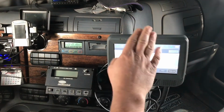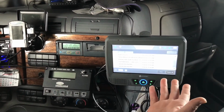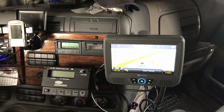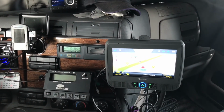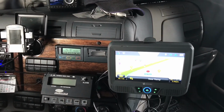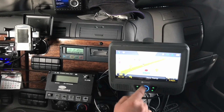This is where we get all our messages, what loads we're doing, load offers. And it actually has a GPS map on there. When they send the load over, it automatically routes it out on the map. That's about the basics of everything that we do.